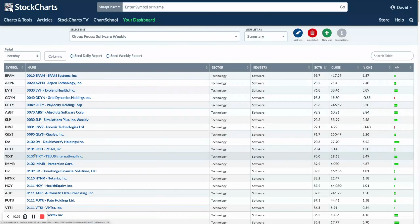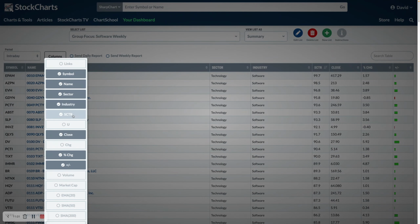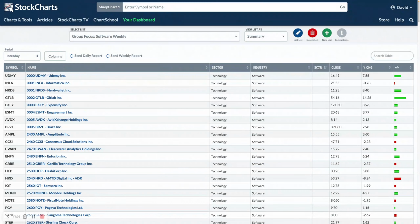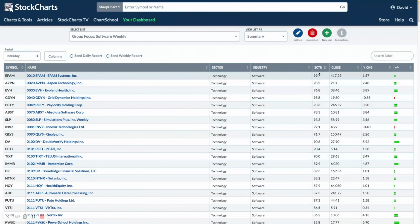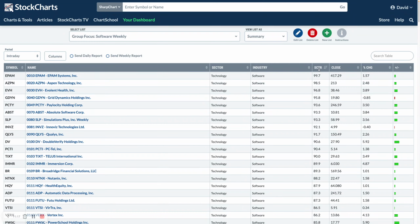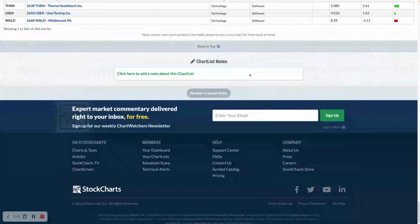So we'll quickly flick through into this. You can see I've got these numbers on the side here. So what you can do is get your columns up. You can add the SCTR score here. So you add the SCTR line. Then if you click that and sort by order, some of them won't have an SCTR score as they're too new. They haven't yet got all of the attributes that they need for that, like UDMY, for example, there.